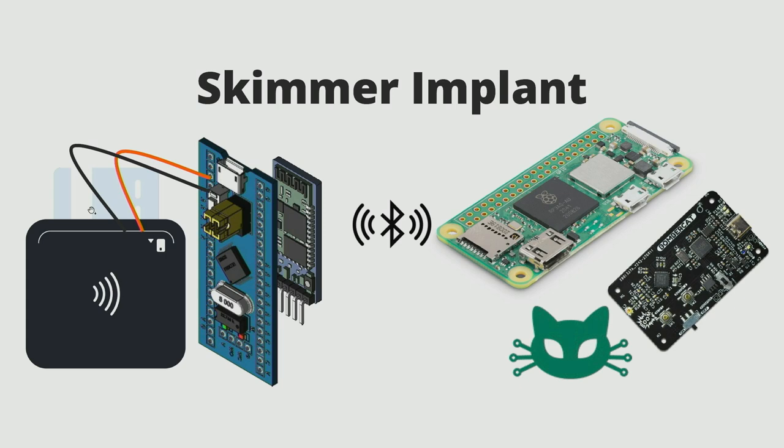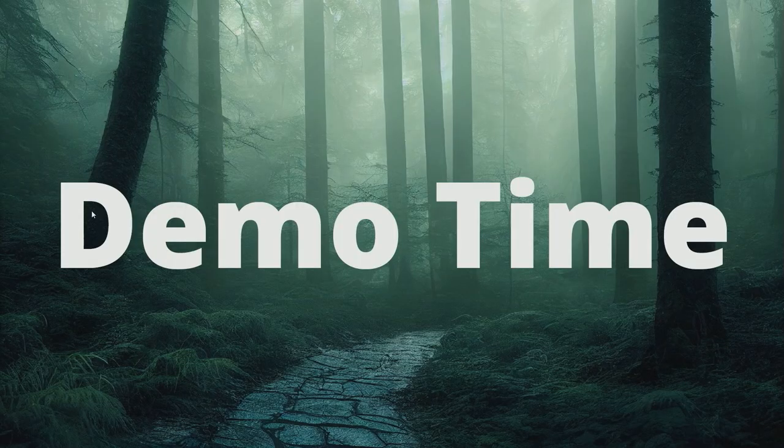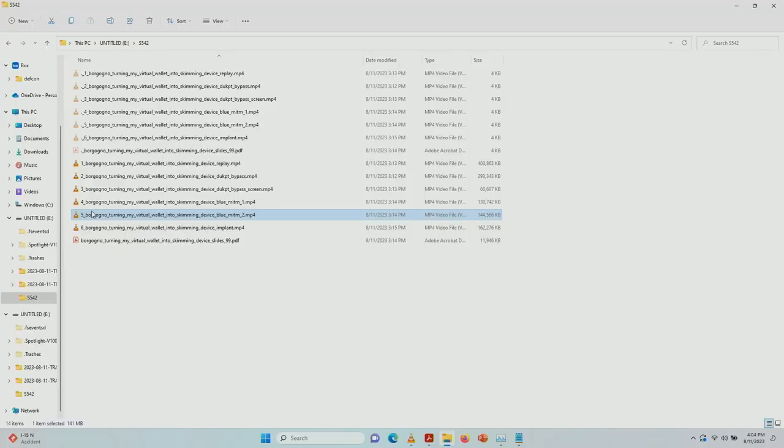We received this data with a Raspberry Pi connected to a Bombercat, which is a device that, amongst other things, allows you to emulate credit card information. We created a little script for both. The Raspberry Pi decodes the data, creates the specific magspoof data that needs to be sent to the Bombercat over serial, and the Bombercat emulates this data. So here's the demo.